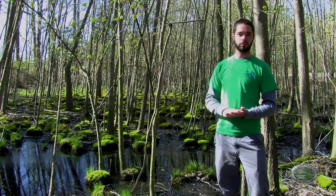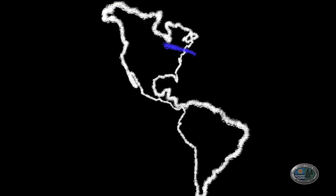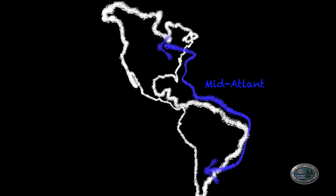Delaware wetlands are home to hundreds of bird species. Some of these birds just migrate through and spend just a few weeks or a couple of days. Some of them will migrate here and spend the winter, and others are here year round. For the ones that migrate through, they're traveling along the Mid-Atlantic Flyway, which extends from the Arctic down the North American coast along South America, as far south as Argentina.